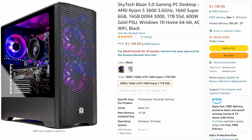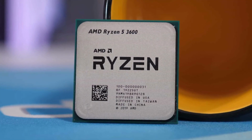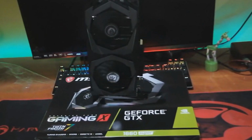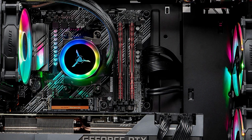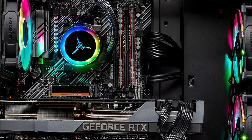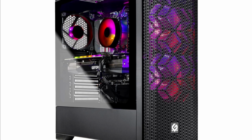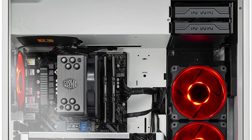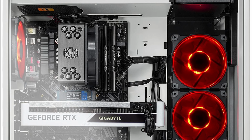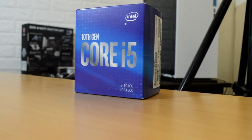For a $1200 budget, we have this Skytech Blaze 3.0 gaming PC. This one has the AMD Ryzen 5 3600, the GTX 1660 Super, which is the same as the CyberPower, 16GB of RAM, so here you don't have to upgrade the RAM, and 1TB of SSD, which is once again more storage. Now, would I recommend buying this PC if I have this budget? No. What I would do is save more money until the next one, or buy the CyberPower one and maybe buy a monitor or save your money, because you're spending $240 extra for these upgrades, and you get a Ryzen 5 3600, which is not bad, but it's not better than the i5 10400F, at least for gaming.